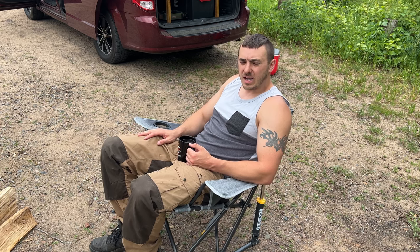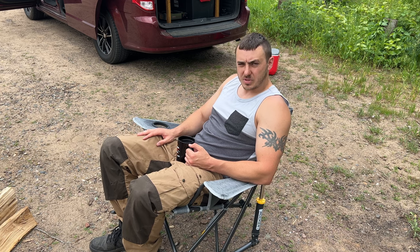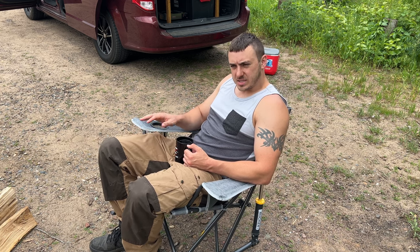Buddy Joel will be here pretty soon. We're actually going to hang out by the van for a while, probably cook some food, have a fire, coffee, whatnot. And then we're going to hop on these scooters I brought, and we're going to try to do some exploring. And we want to find a sweet spot to set up.